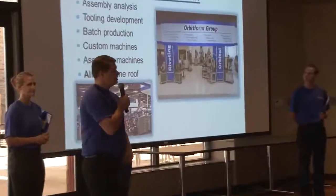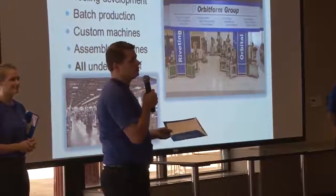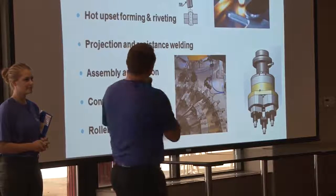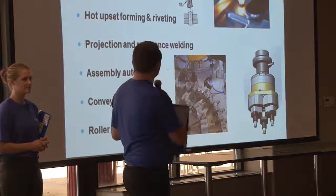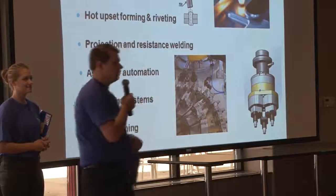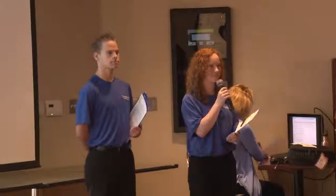Orbitform provides services such as assembly analysts, tooling development, and batch production runs. Also, they make custom machines for all their customers that need. Orbitform has a wide variety of assembly machines such as over-riveting, fastening, impact riveting, hot upset forming and riveting, projection resistance welding, assembly automations, conveying systems, and roller forming all under one roof. Orbitform delivers and manufactures machines and parts to a wide variety of industries, from automotive to aerospace and even furniture.